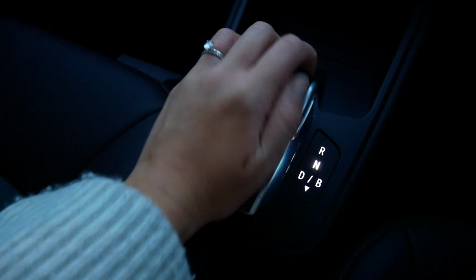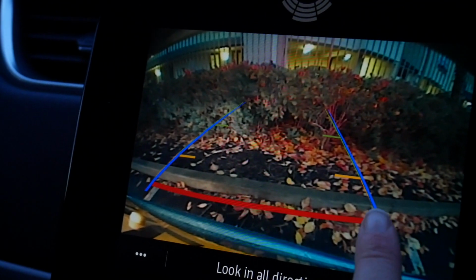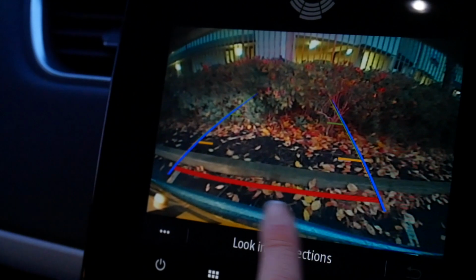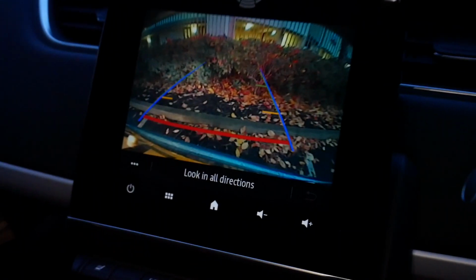I haven't driven in so long and I was just a bit nervous at the start, but it's so easy. And the best bit about this is when I put the car in reverse, I have a camera here. These lines here perfectly line up, so I just reverse into the space so easily, and then this red line here is the bumper bit, so I can't go beyond that, so I stopped right at the curb. So super easy. Good to go.